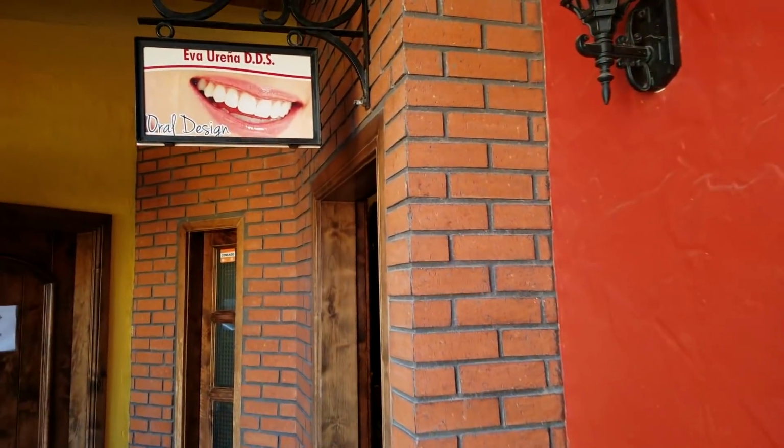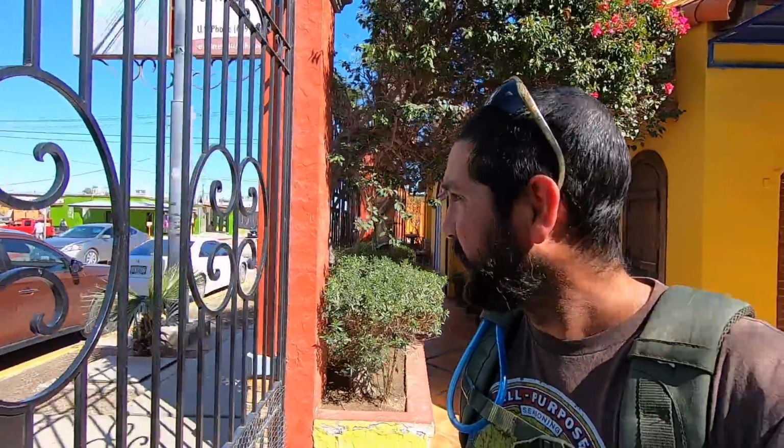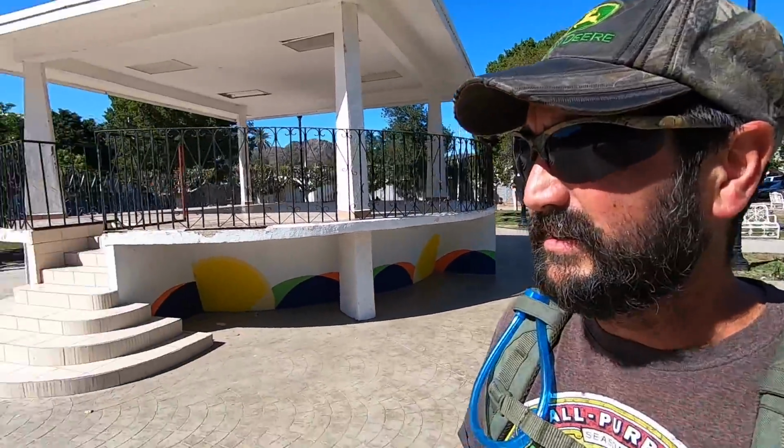The dentist office was right down here. Kelly is still in there. She has a filling that needs to be taken care of, so she's gonna have that done. I've got a half hour to kill, so I'm gonna go wander around for a little bit and probably come back. Waiting on Kelly to get out of the dentist, so I just walked over to this little park here.